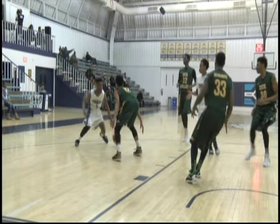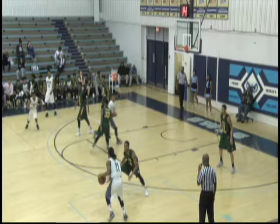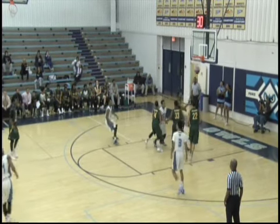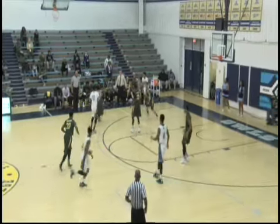Fast-paced game here, as you can see from the highlight. There's a shot. Just continuous offense from both of these teams. And these are the type of basketball games that I love to sit here and watch. Yeah, very fast-paced, up and down the court. Nice control, nice rhythm. This is what basketball's all about.